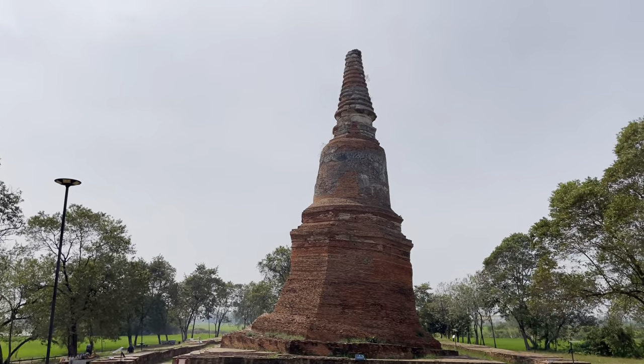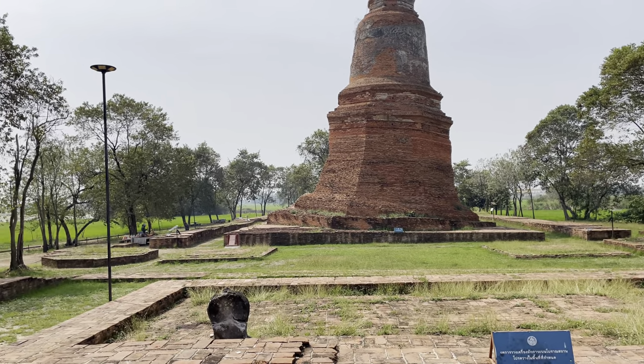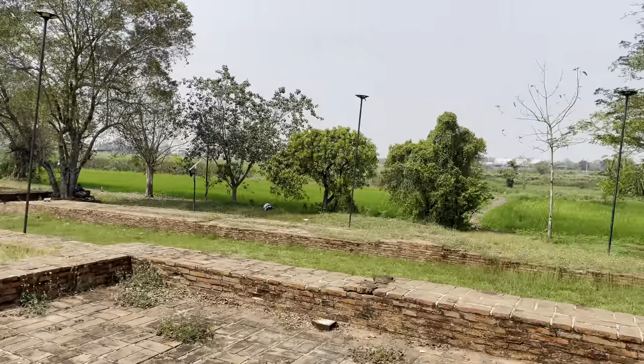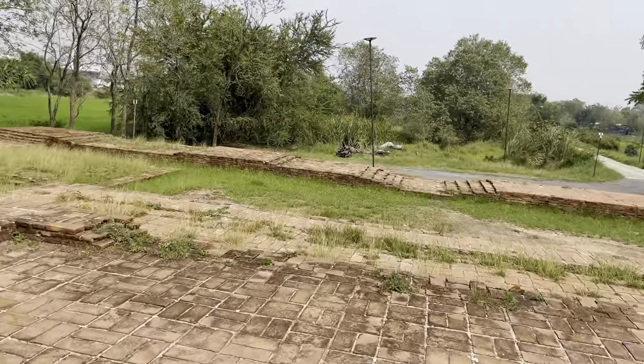And then that's just the big chedi. And then it would have had a wehan on the other side that would have kind of gave this temple balance. Yeah, so with King Narai, he was one of the great kings back when it was Siam.